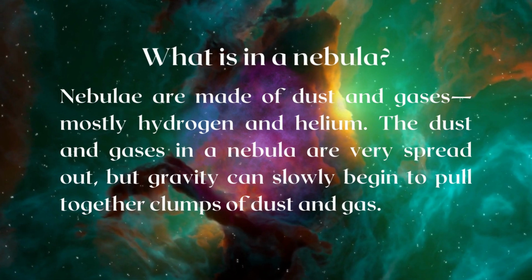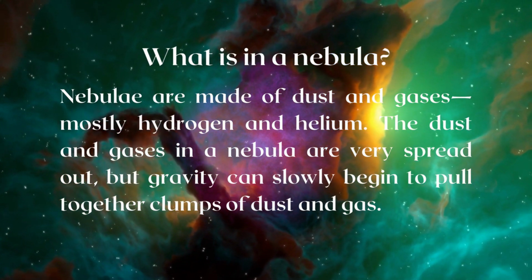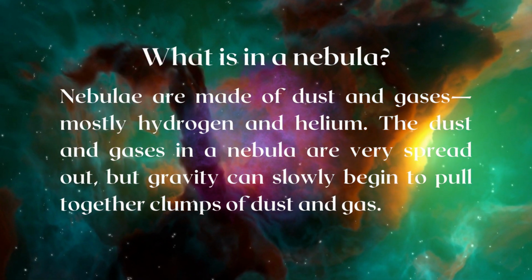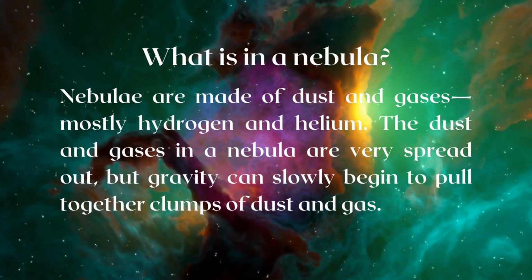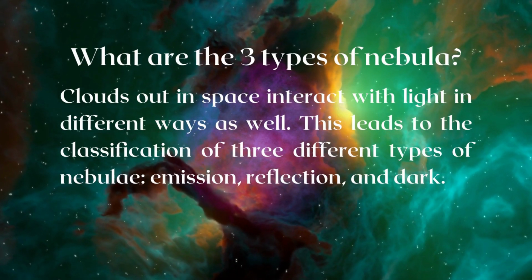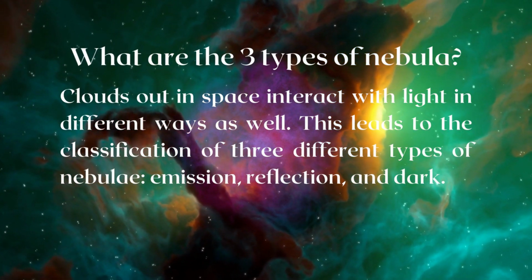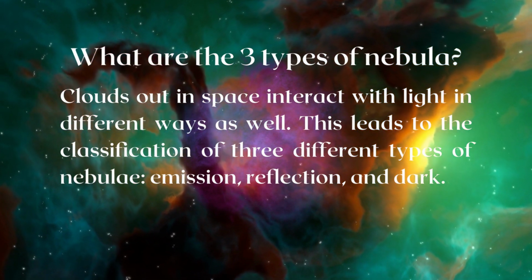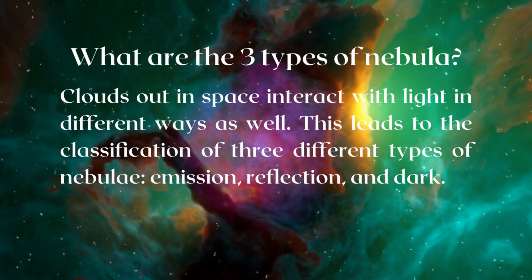What is in a nebula? Nebulae are made of dust and gases, mostly hydrogen and helium. The dust and gases in a nebula are very spread out, but gravity can slowly begin to pull together clumps of dust and gas. What are the three types of nebula? Clouds out in space interact with light in different ways as well. This leads to the classification of three different types of nebulae: emission, reflection, and dark.